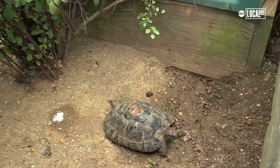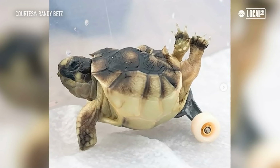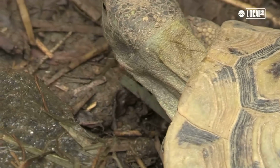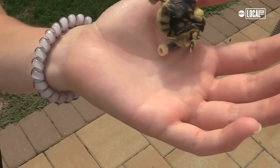I have about 36. I keep the incubation ones here for about a month, month and a half, and then they go to forever homes. Helix will most likely stay here for a very long time. Lifespan can be 60 to 80 years. It's a long-term pet. Oh no, he flipped. At least you have him popping a wheelie on camera.